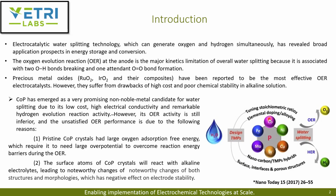However, its oxygen evolution activity is very inferior, and it also suffers from other issues. One is that pristine CoP crystals have a large oxygen adsorption free energy, so you will need a large overpotential to overcome the energy barrier. The other problem is that the surface atoms of the CoP crystals react with the alkaline electrolytes, leading to changes in both the structure and morphology, which has a negative effect on the stability of the electrode in the alkaline solution.